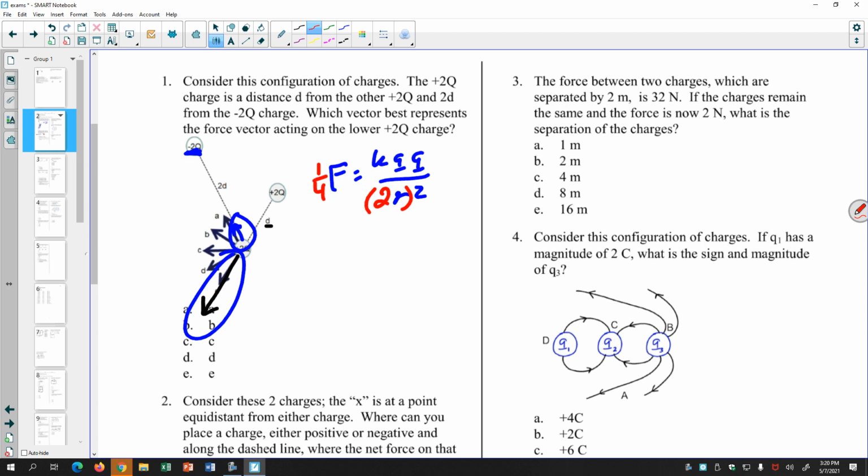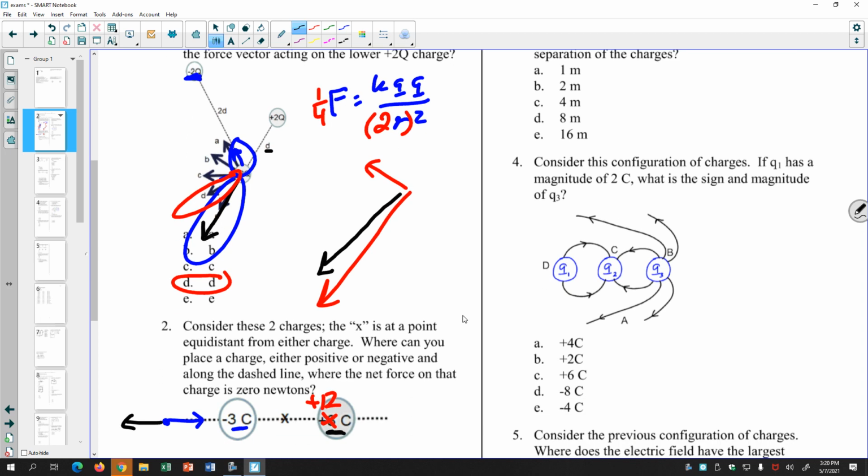So when I draw those two vectors, D is the option. When I add those two vectors, I get one vector that's big and one vector that's 1/4 of it, so the resultant is going to be closer to the bigger vector. It's not going to be a vector equidistant between the two, so it's not C. It's not going to be closer to the smaller vector, either A or B. All right, good question. What else?